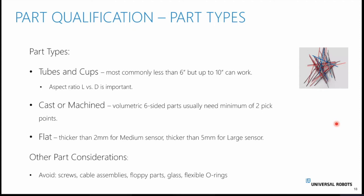Another way to think about that is you normally need about 2 points of picking that the camera can identify, left versus right, so that the robot has a couple different angles to come in at. Flat is always good, but thicker than 2 millimeters.